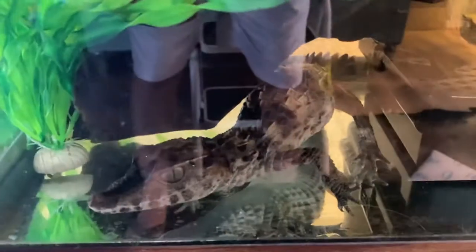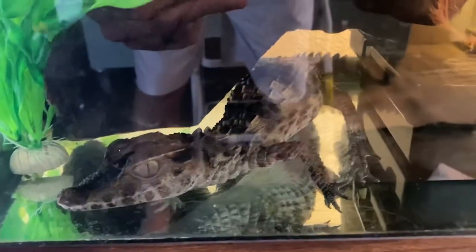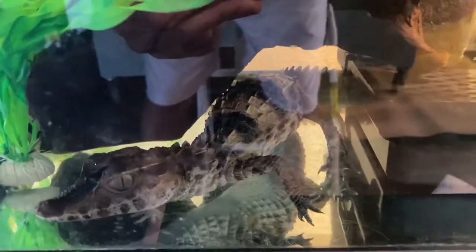I know some people are like, you shouldn't do that because of this and because of that. I'm gonna tell you right now, I have never once had an issue taking my reptiles out to feed them. However, I'm not taking out my dog Vader. He don't come out to eat, but he's probably the most boring to watch eat anyway.